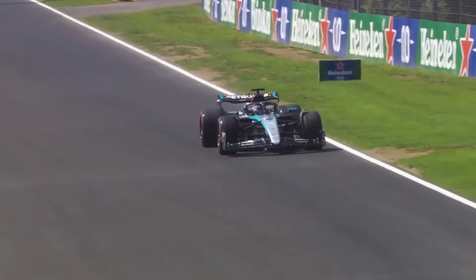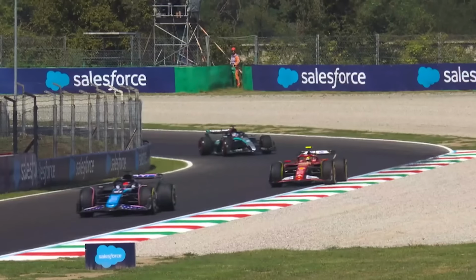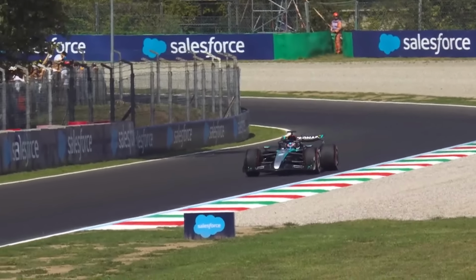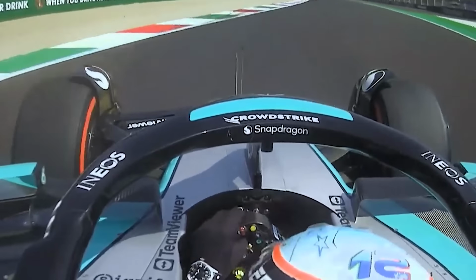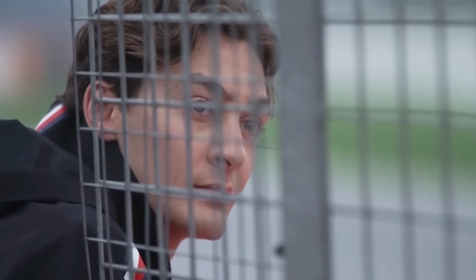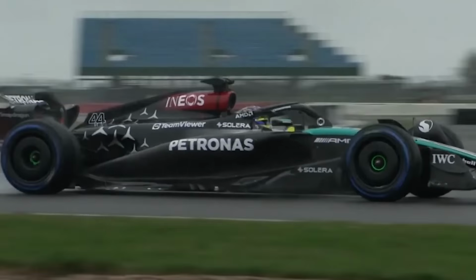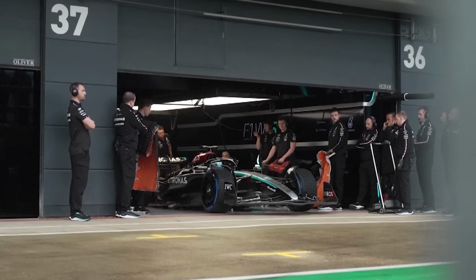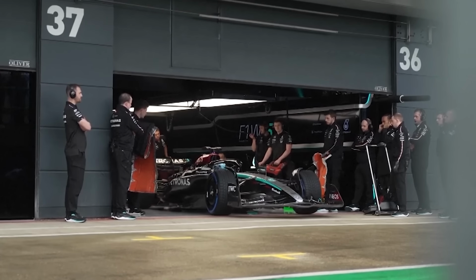Kimi Antonelli threw the car off into the wall, which compromised George Russell for FP2. But I do have to give Kimi some credit. The 10 minutes that he was on track before the incident was very impressive. He was very, very quickly up to speed, and he had very good pace right from the get-go, pretty much pushing the car to its limits. But it did mean though that George Russell missed some of FP2.